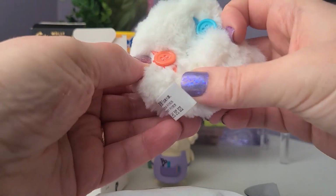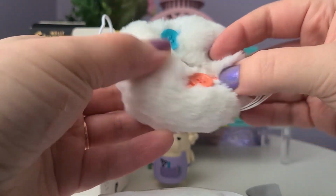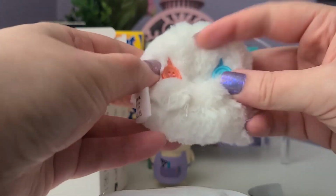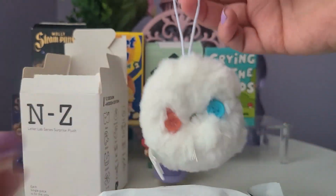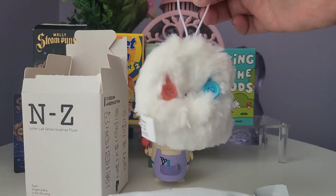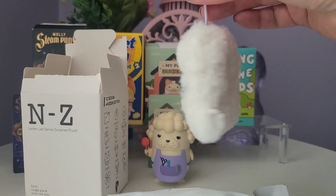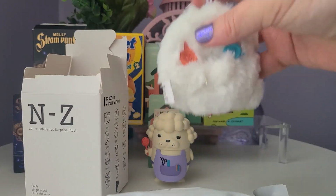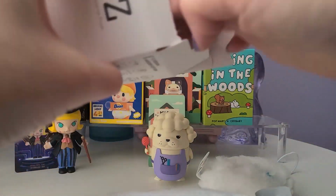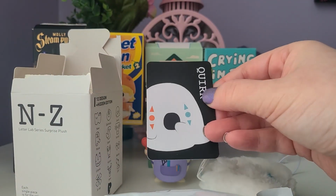And then here we have what I'm guessing is an eye. A blue eye and an orange eye. Oh, and then we have the little kind of tether thing. So I guess this is the right direction. And this is O. And I forgot what O was supposed to be, so let's have a look at the card. And the card says quirk on it.